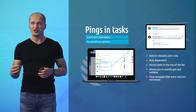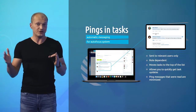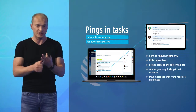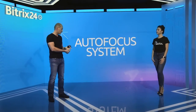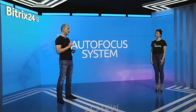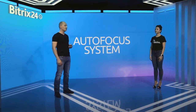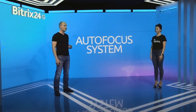You send messages only to those people who need them. There can be up to 100 people working on a task, including the one who's responsible for this task, observers, and the person who created this task. And ping messages are addressed only to those who actually need them. For example, if the system detects that a task is about to be delayed, only the person responsible for this task will see the relevant message. No one else in this task will see the counters or ping messages.